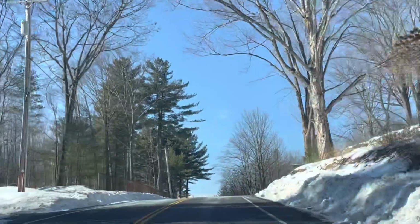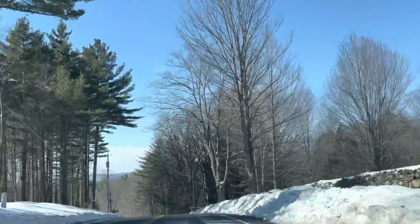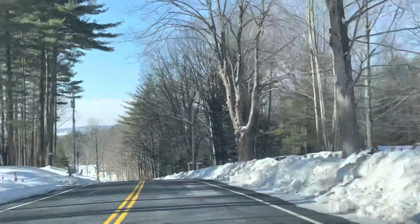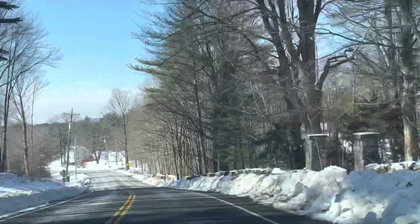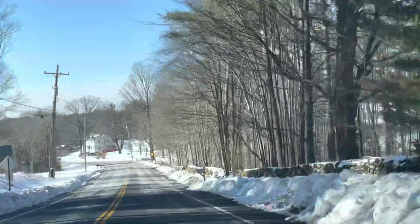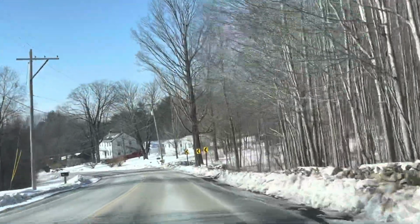It's a nice, beautiful country drive. Big old stone fences. It's just lovely here. Whoops, sorry, I didn't mean to wiggle. You'd see the mountains in the background. Okay, now we're going downhill, so you're going to lose that mountain view. But there's another beautiful mountain view coming up that you'll see.